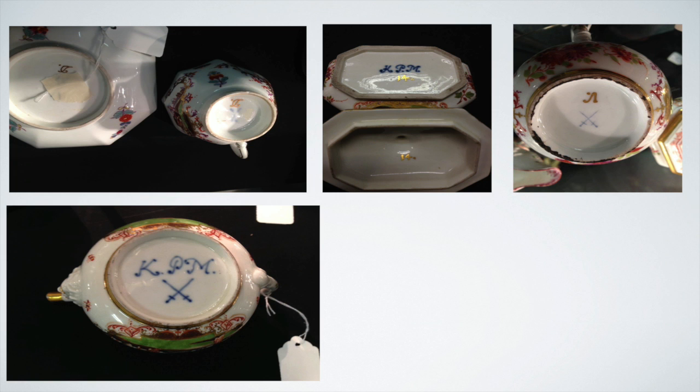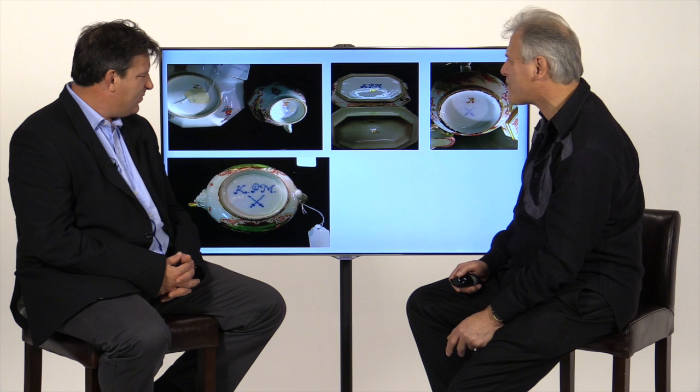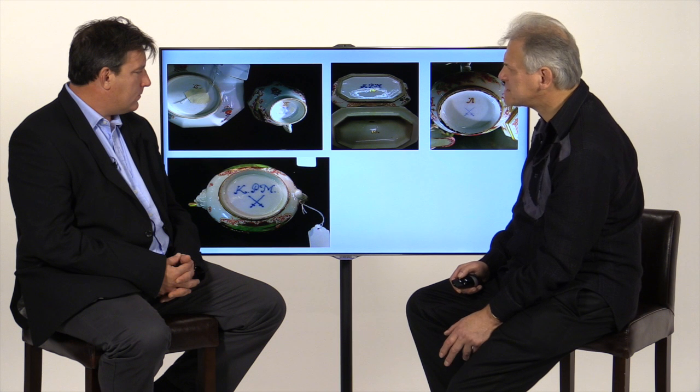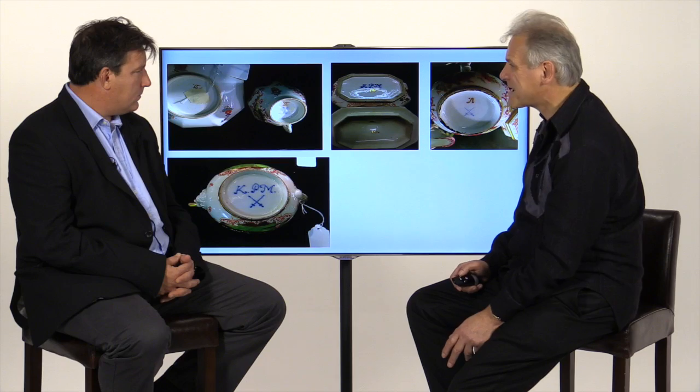Another very, very important thing, if we look at the cup and saucer on the top left-hand side, what often happens is that cups get put with saucers, but one can see there's a D. The D is upside down, but on both the cup and the saucer. There was no practical reason which way a cross swords mark was applied, or the D, which was the painter's mark. So by having a D on the cup and saucer means that they were both by the same artist.